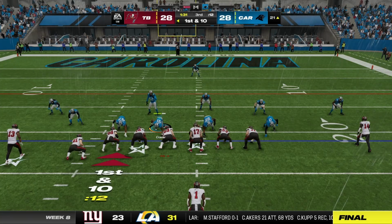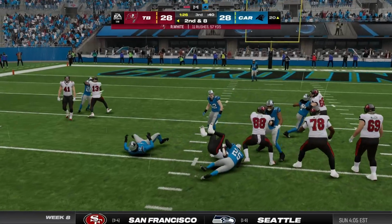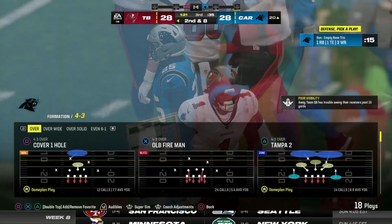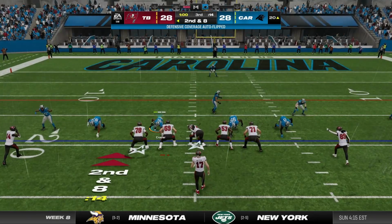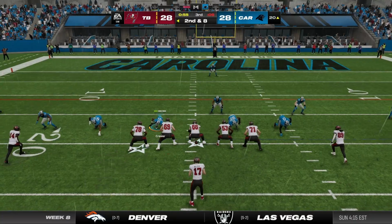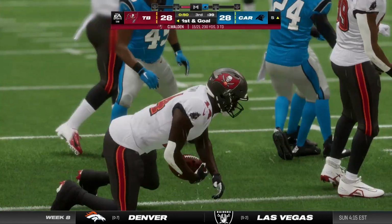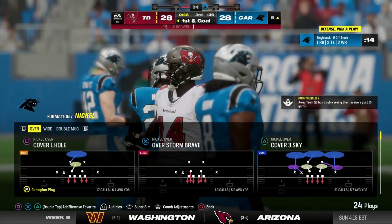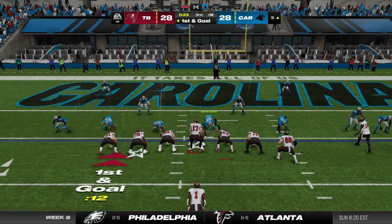Now first and 10 at the 21. Tampa Bay has got a good drive going as they hand this one off to White, but he's met after a gain of 2. Tackled down by Woods and Johnson. Second and 8. Empty formation as this goes quick across the middle to Godwin, who got a step on Bartell. Chris Godwin. Another excellent play by him. As it is now first and goal from the 5.